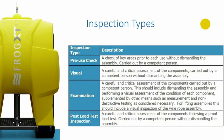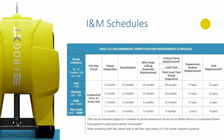What I would like to go through now is the FROG-XT recommended inspection and maintenance schedules. Sandra was already mentioning this, but I would like to place more emphasis on it. The inspection and maintenance schedules will be conditioned by the usage of the carrier. In regular cases, or in cases in which the units are in the low usage or medium usage category, visual inspections should be conducted at least every 6 months and examinations annually.